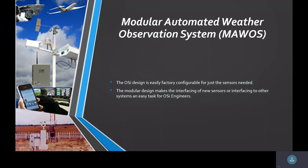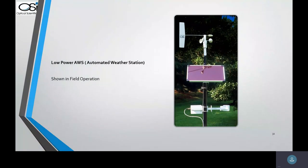We have a thing called MAWAS, which is basically a custom configuration. It's a modular automated weather observation system. So we can configure a weather system specific to you. If you want to look at weather, we can do a configuration system like that. If you want to do like a low power system, this is where I was telling you, where you have basically your unit down here. We have one called the 650 that we developed, a little bit smaller version, so you can fit it in a backpack and then roll it out to wherever you want to send it.